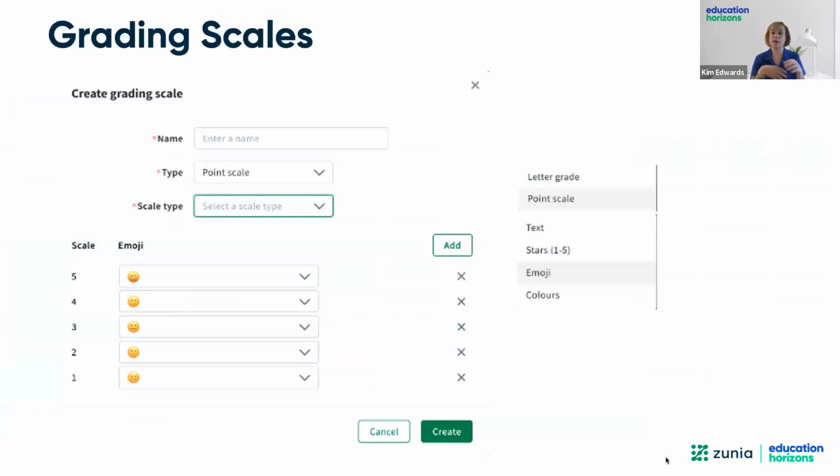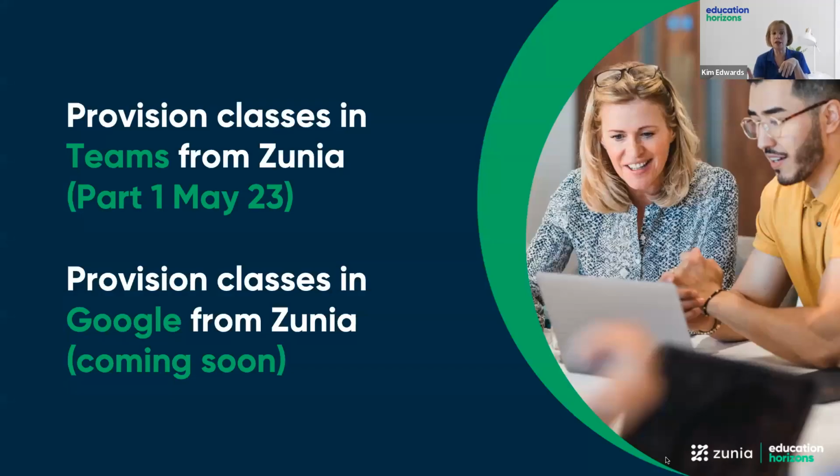The other thing that we're also doing in this uplift is that every grading scale will now have a numeric scale associated with it. So what this means is schools will now be able to do those cohort statistical analyses and that long-term reporting of progress over time. So you can have endless emojis and star ratings, but hidden behind it is a number calculation, which every school requires.